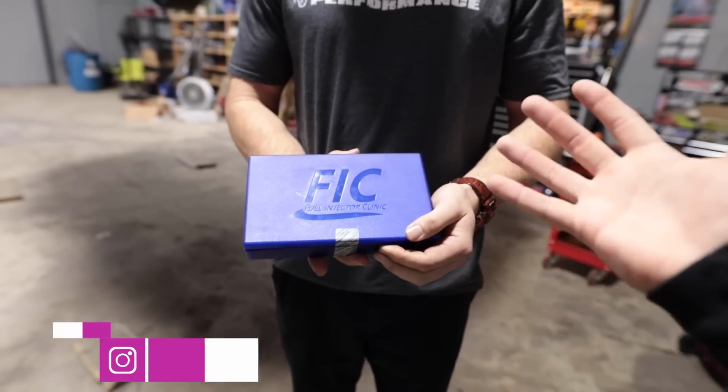So anyways, today's adventure is going to consist of us getting the injectors and fuel rails put on, hooking up the last remaining fuel lines, and after that, we've got a base file all ready to get the car started up today.